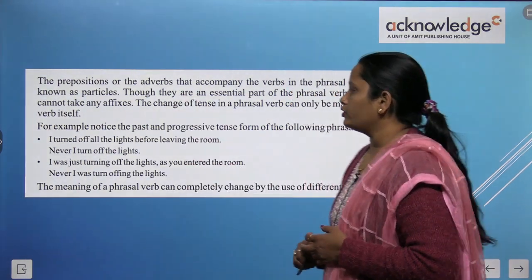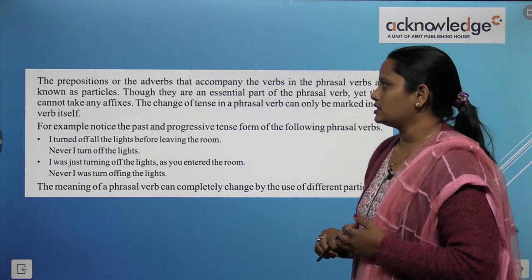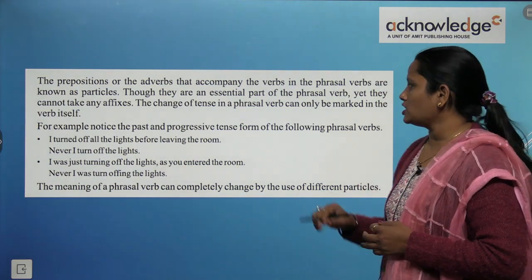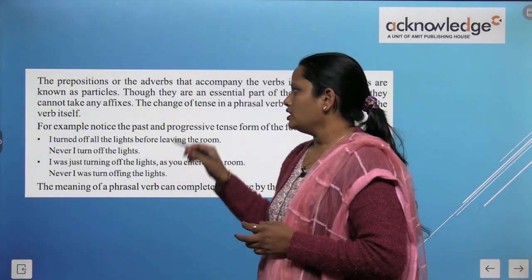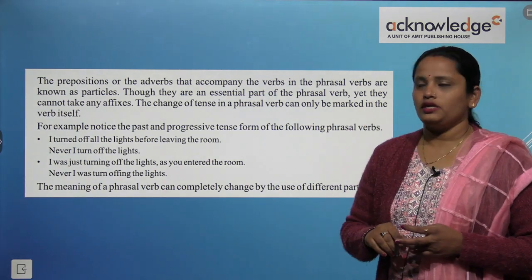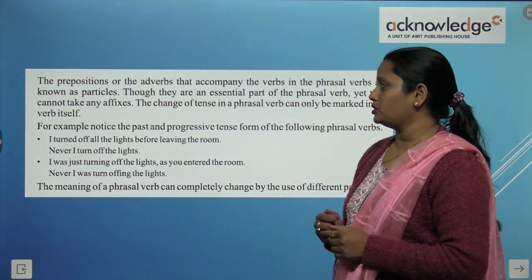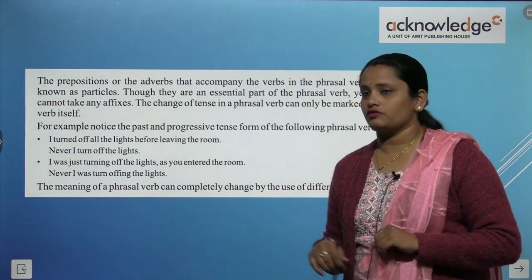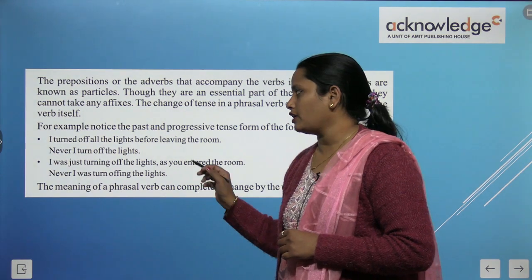The prepositions or adverbs that accompany the verbs in the phrasal verbs are known as particles. Though they are an essential part of the phrasal verbs, yet they cannot take any affix. The change of tense in the phrasal verb can only be marked in the verb itself. So children, here look at the given examples. Notice the past and the progressive tense form of the following phrasal verbs. तो यहाँ पे past या फिर progressive form दिया गया है, continuous form दिया गया है phrasal verb को.